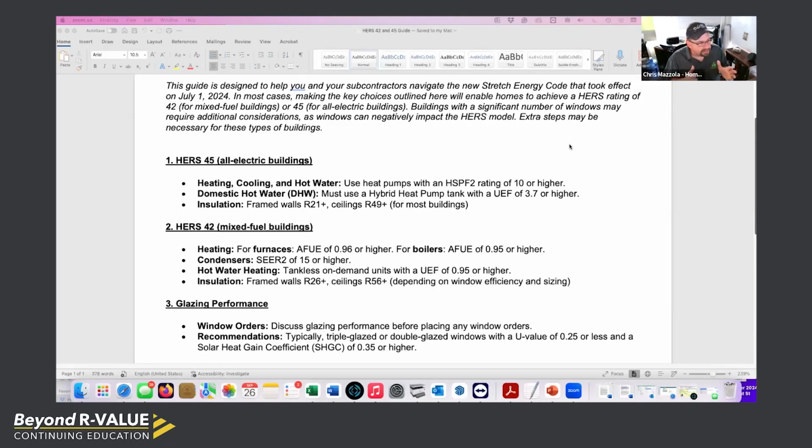Just to go back to the triggers to get us to that HERS 45 or 42. Windows are super important, and the efficiency of the heat pumps is obviously super important. Yeah, Chris, just along those lines, HSPF is the heating seasonal performance factor. So this is the efficiency of the unit.